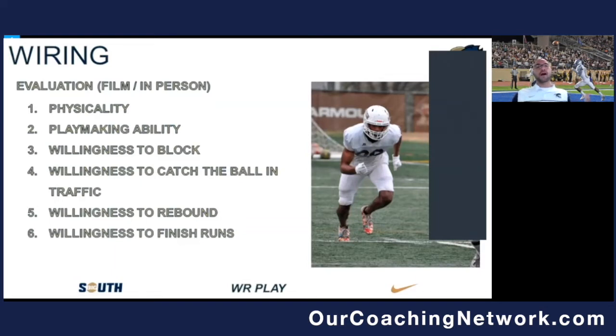Willingness to catch the ball in traffic. You got to be gutsy. You got to have some cojones on you. Some guys are alligator arms, some guys will shy away from it, some guys will purposely take a bad angle at the ball, very much like a poor defender. He's going to take a bad angle so he doesn't have to go in there and try to take his shot on the ball carrier.